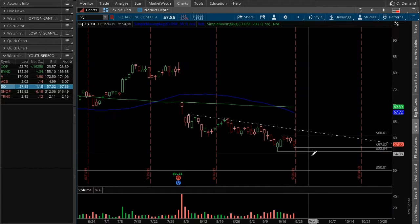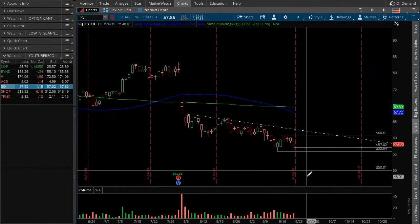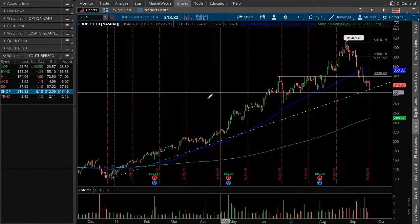If this level gives, the stock could essentially make it down there to $50 if it dribbles lower and lower and lower. All right, Shopify was one of my own stocks that I came across.